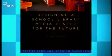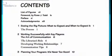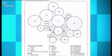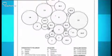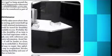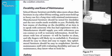Designing a School Library Media Center for the Future is a fantastic resource I stumbled across this summer. It's from the American Library Association, and it basically is a handbook that walks you through the process of starting a new build library or refurbishing an old one. There is a step-by-step process walking you through exactly how to go about starting your planning for a school library, going into designing the furnishings, thinking about electric sockets, every little scrap and tittle that you'd probably forget about in your everyday existence. This goes through all of those details meticulously.